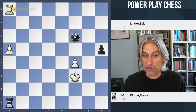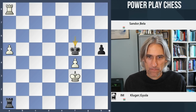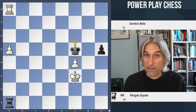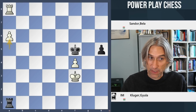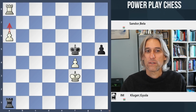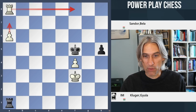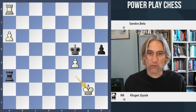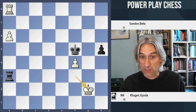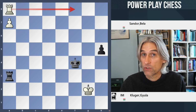And Sandor found this with king f5. Now black needs to play very actively here. So a6, the threat is simply to play a7 and then to check with the rook, and that is that. That would be winning. Rook a3 check. King has to go backwards. Now, if king takes pawn, then a7 just wins for white because there's no defense. The black king has no cover.